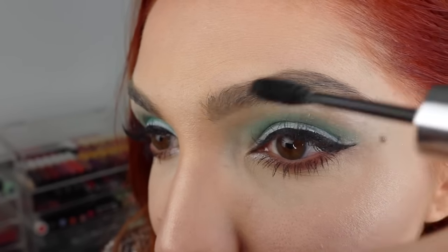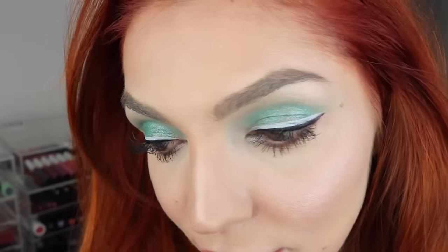I like to apply the clear eyebrow gel last. And there it is, the final look.